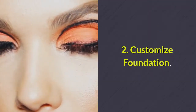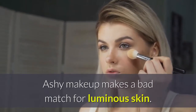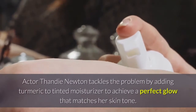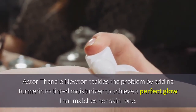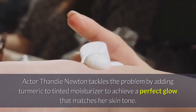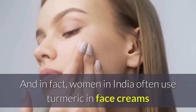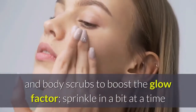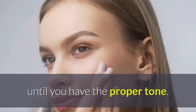2. Customize foundation. Ashy makeup makes a bad match for luminous skin. Actor Thandie Newton tackles the problem by adding turmeric to tinted moisturizer to achieve a perfect glow that matches her skin tone. In fact, women in India often use turmeric in face creams and body scrubs to boost the glow factor. Sprinkle in a bit at a time until you have the proper tone.